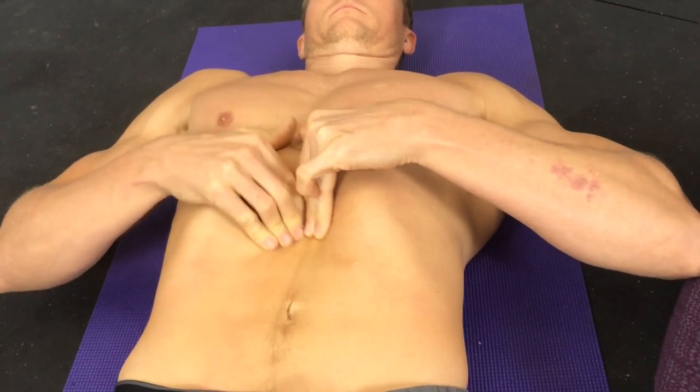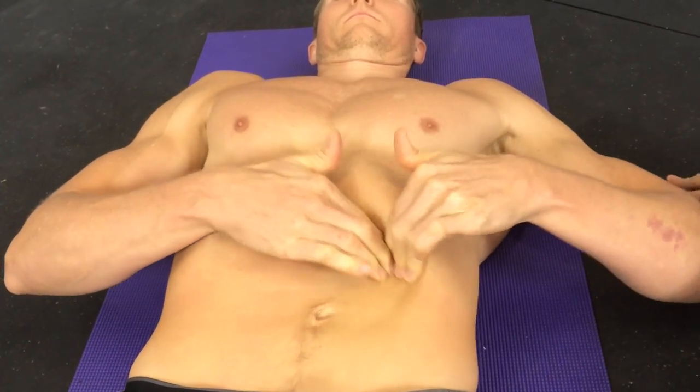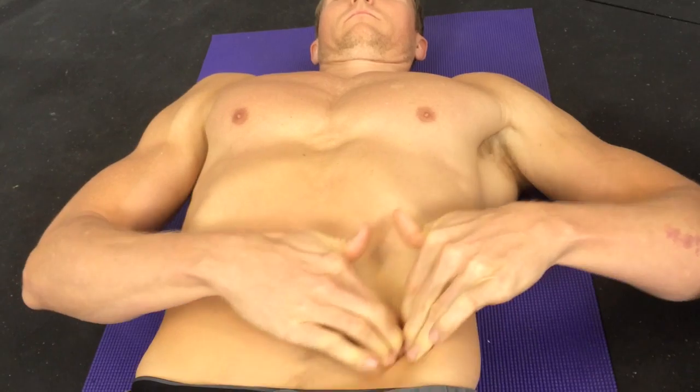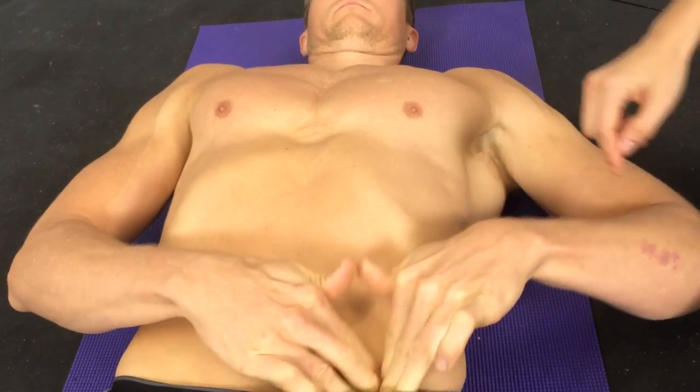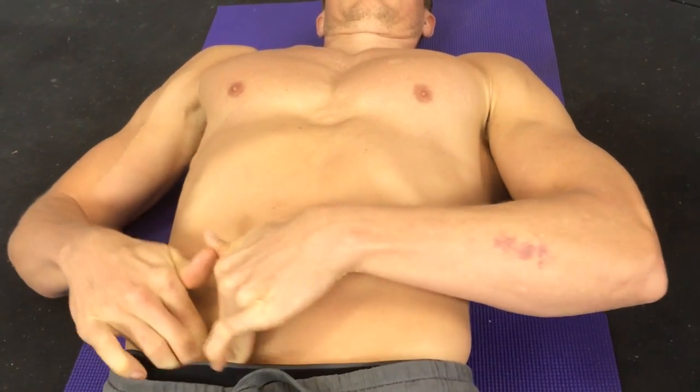And these are just slow circles with the fingertips, and then using some coconut oil or sesame oil is really helpful just to get a nice connection there with the tissue. So he's going down the left side and over and back to the starting position.